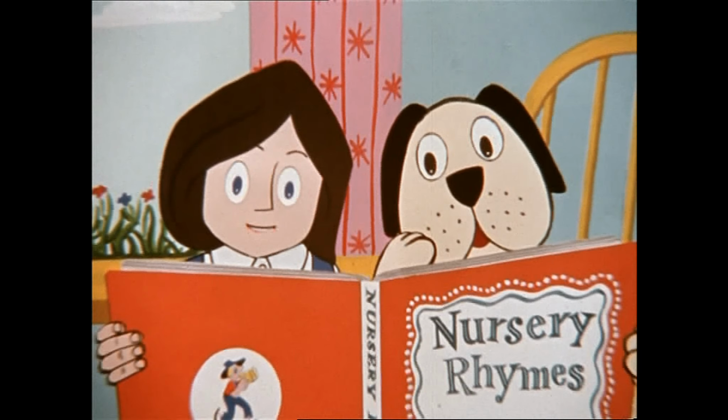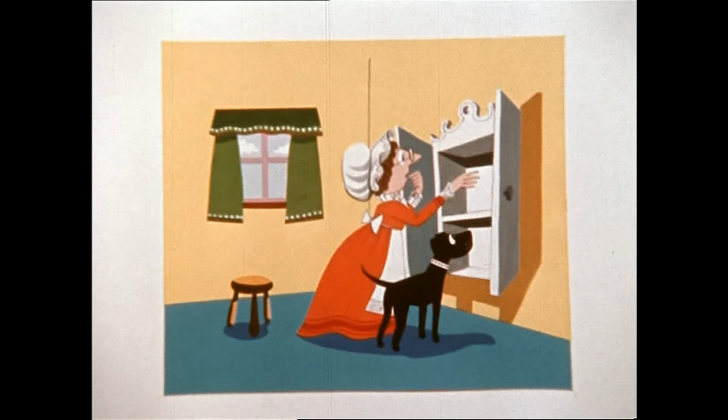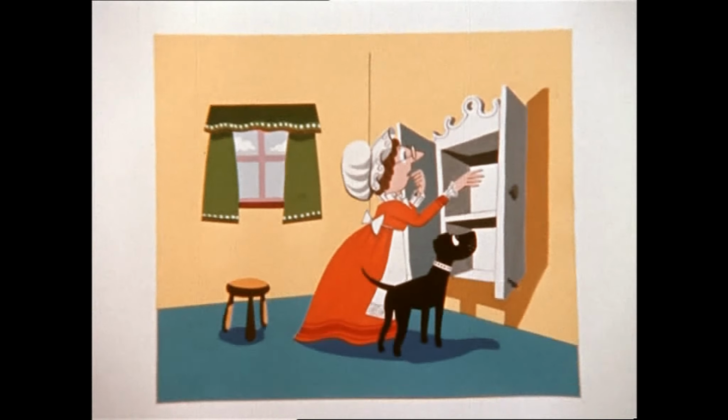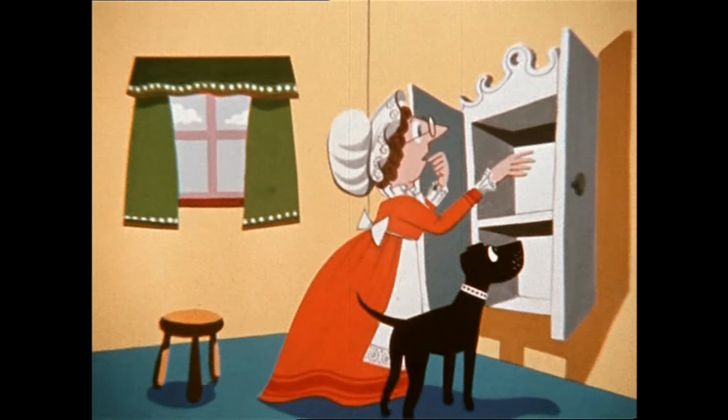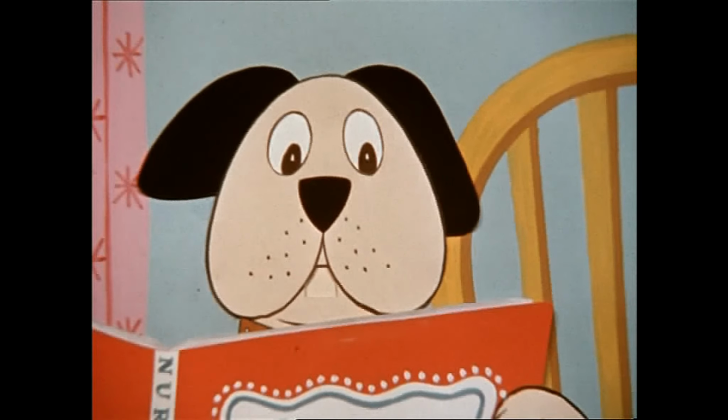Look, Mungo, here's a nursery rhyme for you. Old Mother Hubbard went to the cupboard to fetch her poor dog a bone. When she got there, the cupboard was bare, and so the poor dog had none.